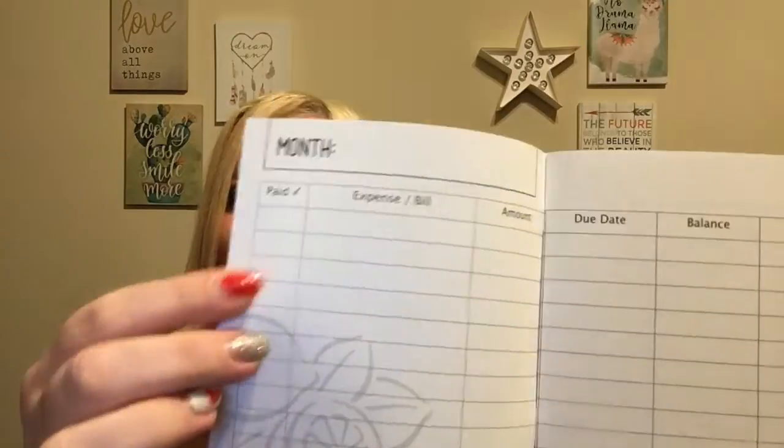Oh my gosh, this is so cute. Okay. When life gives you lemons, you pay bills. That is so cute. But what is even cuter or appropriate is when you open it, it actually has the bill, the amount, the due date, balance, date paid. And then over here, you can check if it is paid. And let's see. Oh, it does it for every month. That's awesome. So you can keep up with things in this cute little notepad. Y'all, I am loving it.